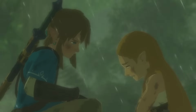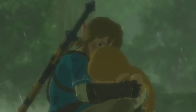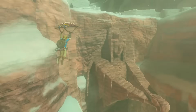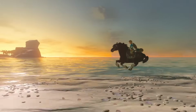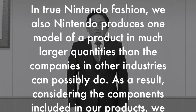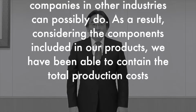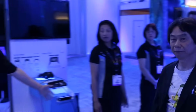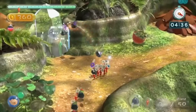In fact, the video game console manufacturing business lends itself better than many tech items to these economies of scale. If we quote Satoru Iwata from 2012 on this point, he said, "Nintendo produces one model of a product in much larger quantities than the companies in other industries can possibly do. As a result, considering the components included in our products, we have been able to contain the total production costs." Iwata-san also noted that sometimes their products are produced at an inconsistent rate, so they need the capacity to scale up and down console manufacture across the year, which also adds to the headaches that are presented to them.